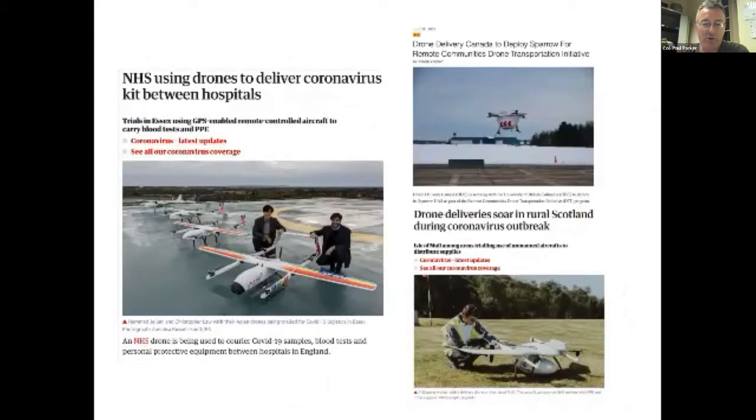So what about other third world countries? Sorry, I mean Scotland. Drones are being used now to deliver coronavirus kit between hospitals, PPE, obviously to the Highlands and Islands, which are difficult to get to sometimes. You're reliant on the ferries. Why send a man in a plane when sometimes you can send a machine at no risk? Again, you can see bottom right, the Isle of Mull is trialing unmanned aircraft to distribute supplies, and also to courier blood samples around the place.